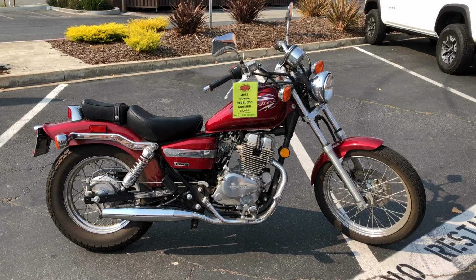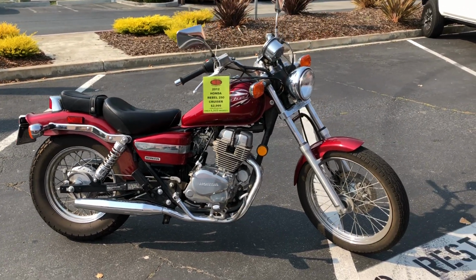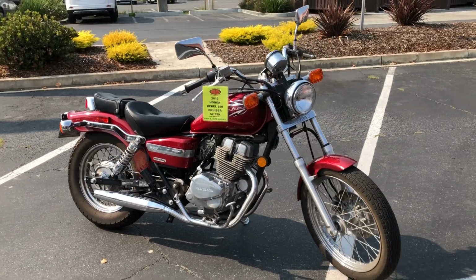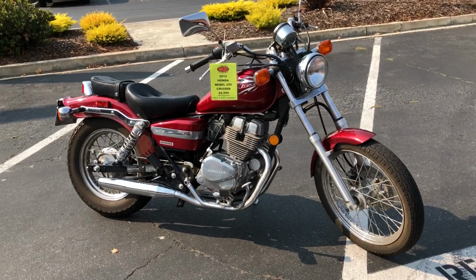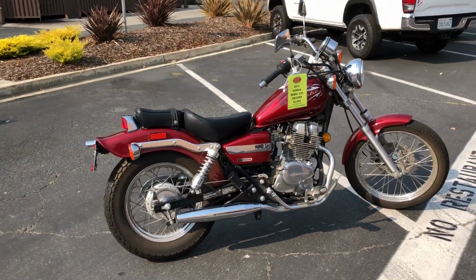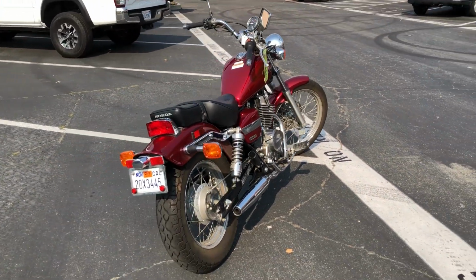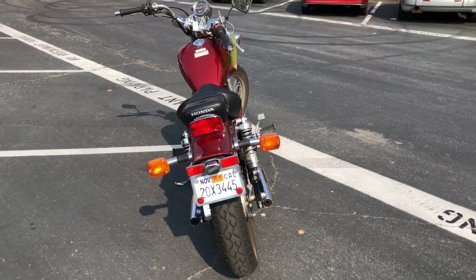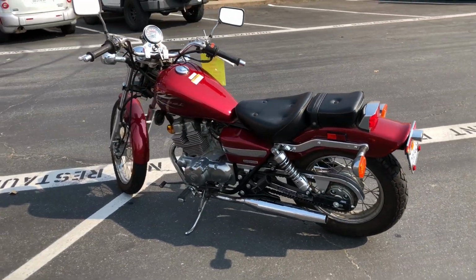This lightweight twin-cylinder cruiser has been around for 35 years. Countless numbers of people have cut their teeth on this amazing little motorcycle. Super light, easy to handle, low seat height, fantastic first bike, and great for short commutes. Over 70 miles per gallon on this little 250 twin cylinder.